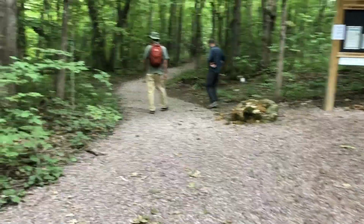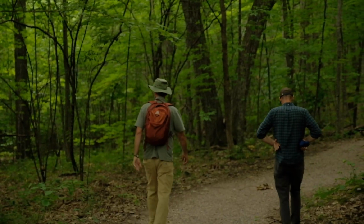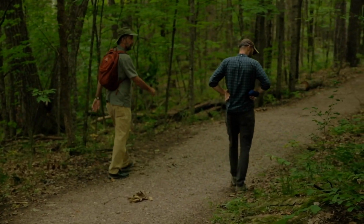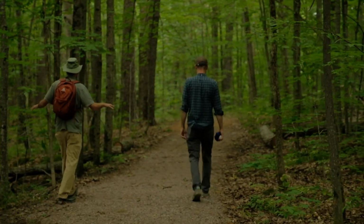And if we were going down through here in spring, there would be incredible spring wildflowers, from trillium to Dutchman's breeches to blue cohosh, just a really colorful place full of spring ephemerals. And a lot of it relates back to this Dunham dolostone that really underlies the soils here.